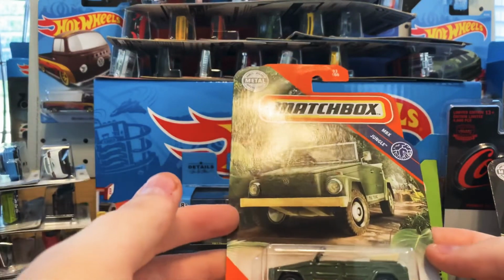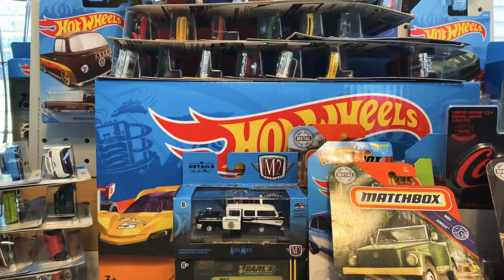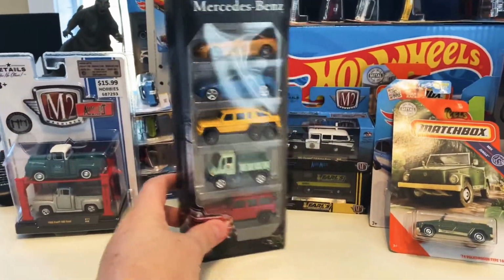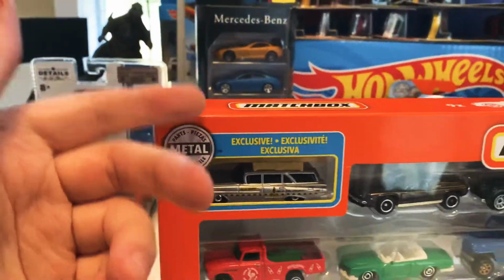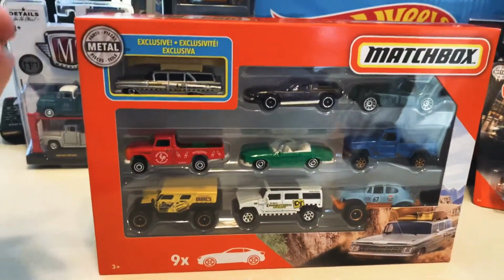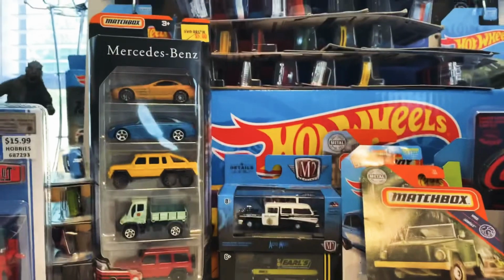Little Volkswagen Type 181 right here in the Matchbox. Little Mercedes 5-pack right there. Oops, dropped something. I'll be looking to unbox this exclusive soon. A little 9-pack. Not necessarily my favorite Matchbox 9-pack, but I love that exclusive car, so I'll be unboxing that probably soon.